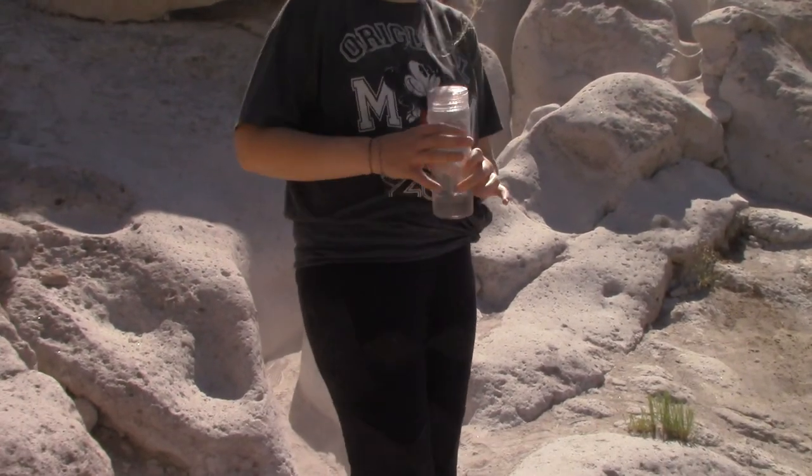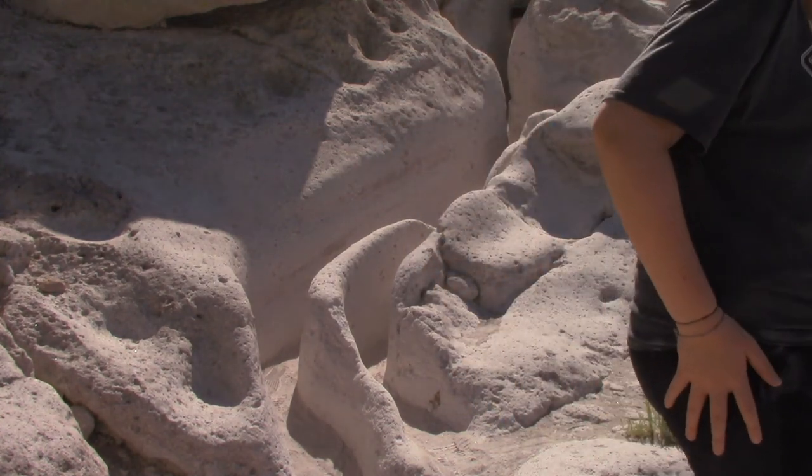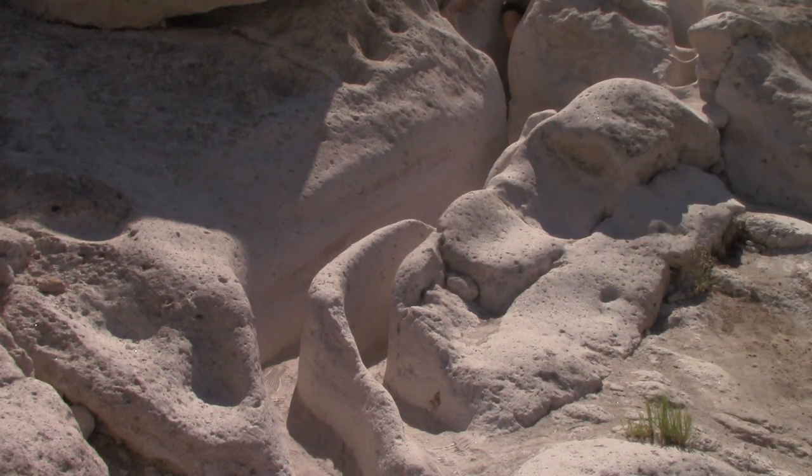Look at this path right here. It was made with two-foot paths with a gap in the middle, and it just wore down really deep. Pretty cool.